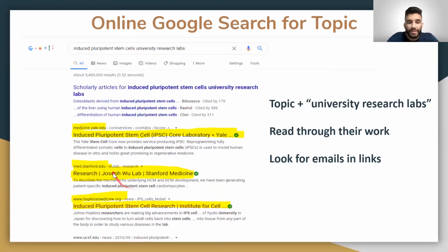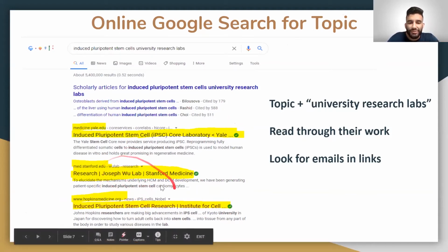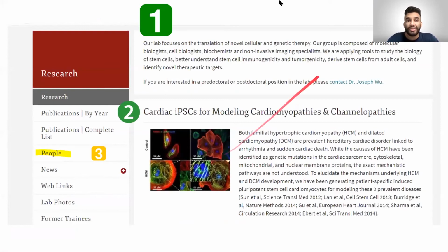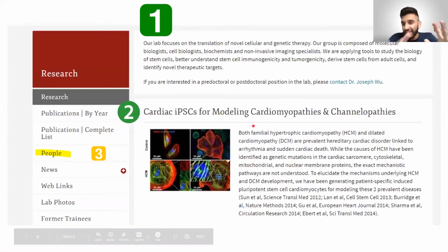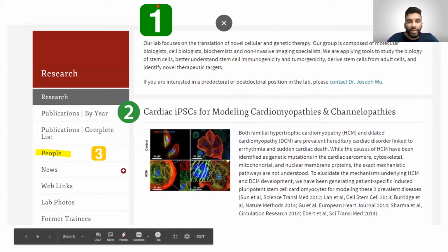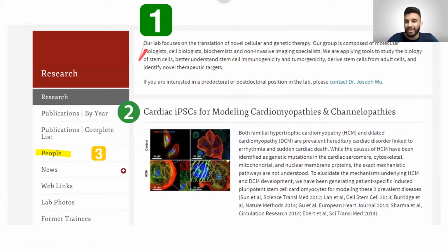So now let's pretend that this caught my eye because it said a specific lab, and I think this might be promising. So I click on the Stanford Medicine site. If I do that, then this exact page pops up. And I actually did this last night in Google, and I copy pasted the pages here. So this is the exact page that'll pop up if you click on that. Then there are three things I want to take note of, and the decreasing size indicates decreasing order of importance.